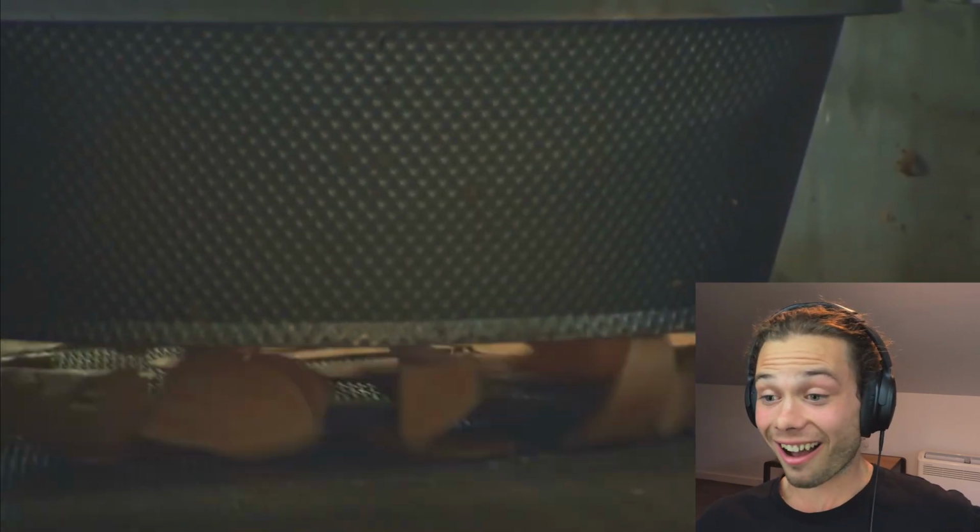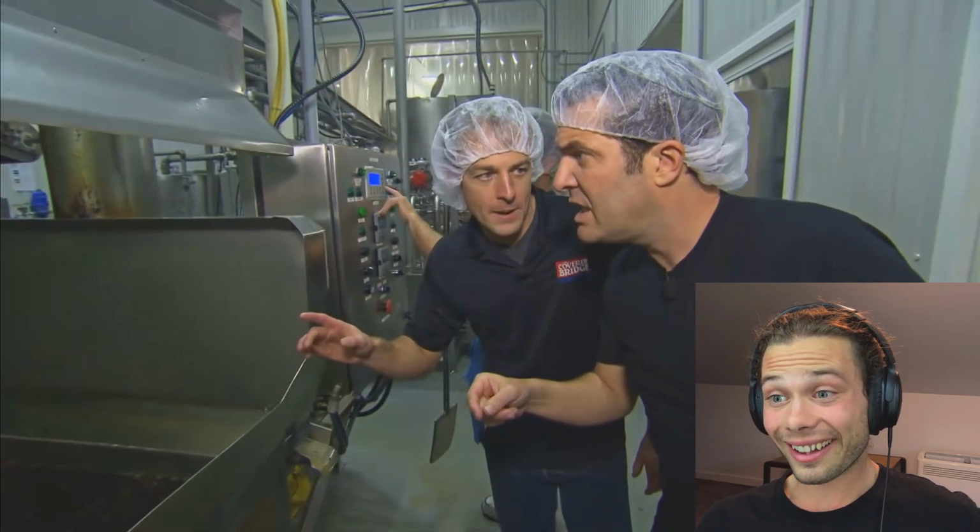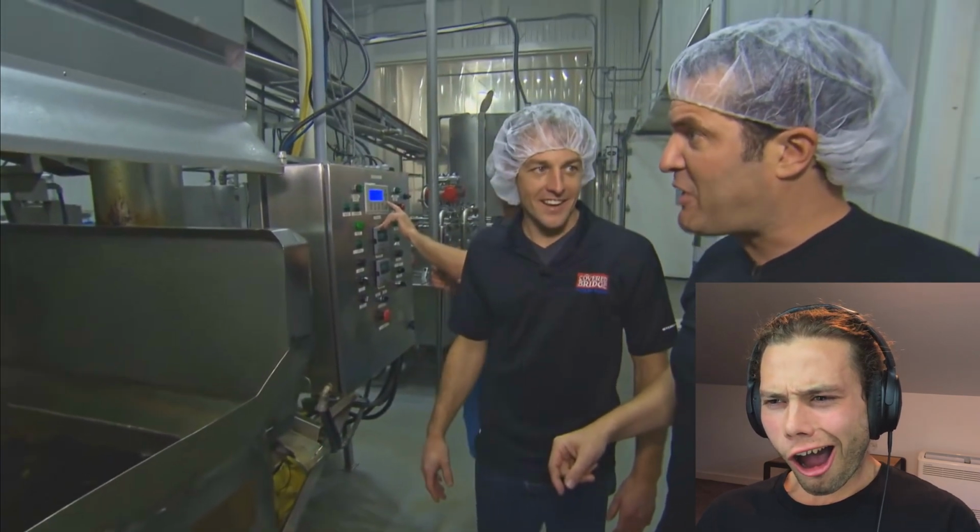How fast is that slicing the potato? 8 tiny razor blades will slice 55 pounds in about 20 seconds.